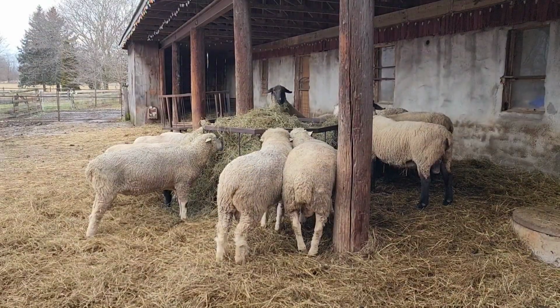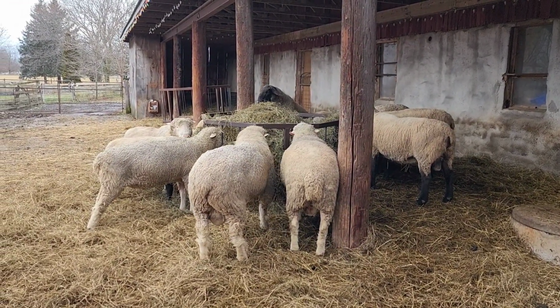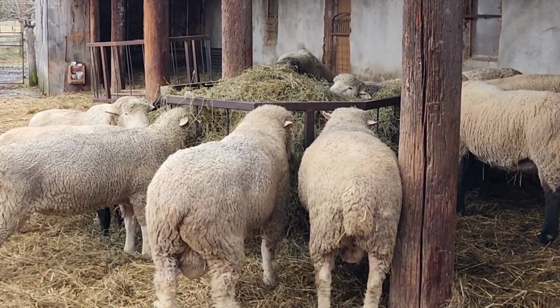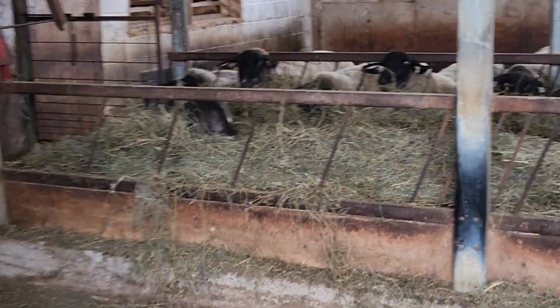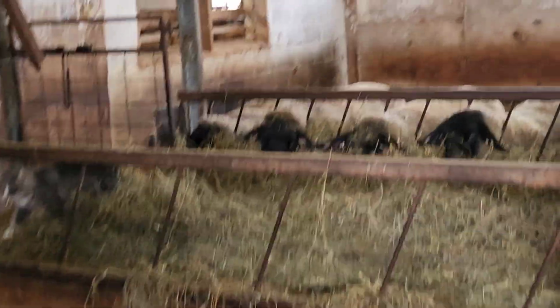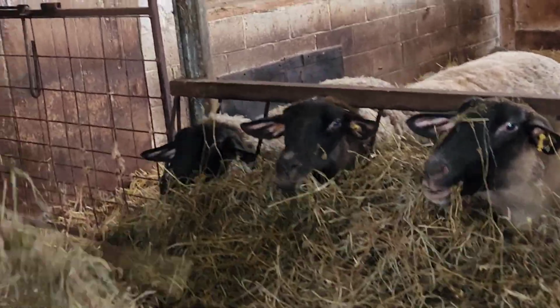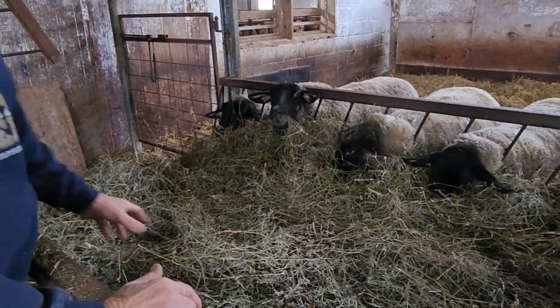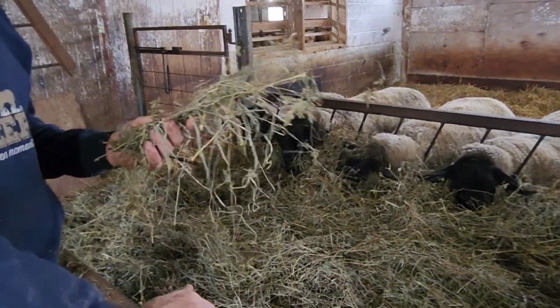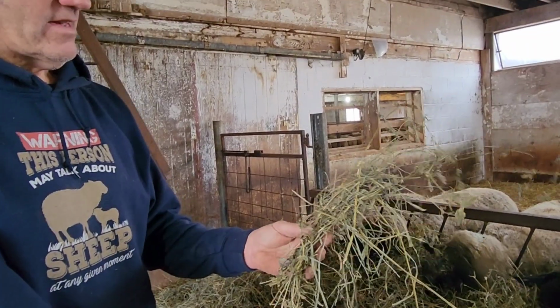These are the boys. They've just had their fresh hay put in as well, and they're digging right in. I have to fork hay. I like this hay, but I can see this one thing I always hate about alfalfa. It gets a little stemmy, but they actually like it. That's why you put the grass in it, eh?